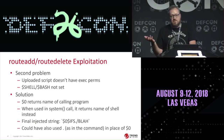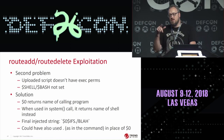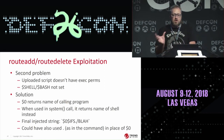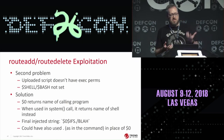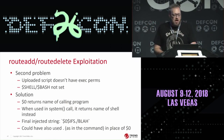But the uploaded script didn't have execute permissions, and $SHELL and $BASH were not set. So I found out, I actually learned this while I was doing this. Normally when you use $0, it gives you a reference to the calling program. But apparently when you're doing this from within a system call, $0 actually gives you a reference to the shell, which kind of makes sense because system spawns a new process that will be an actual shell. So using $0, I was able to get a reference to shell.